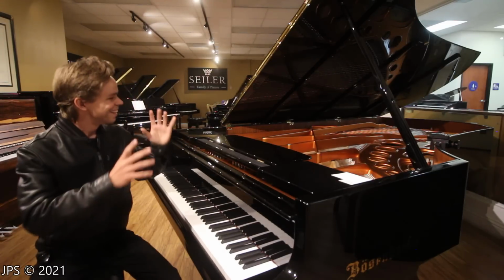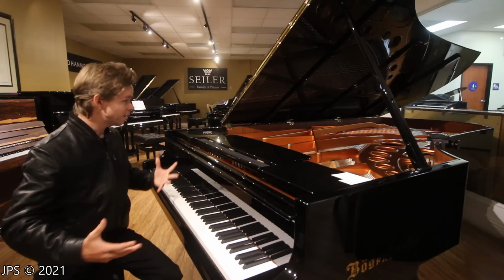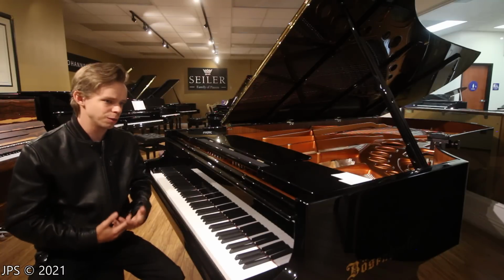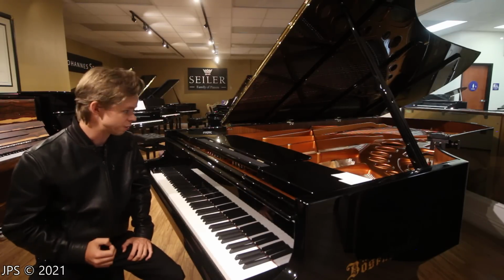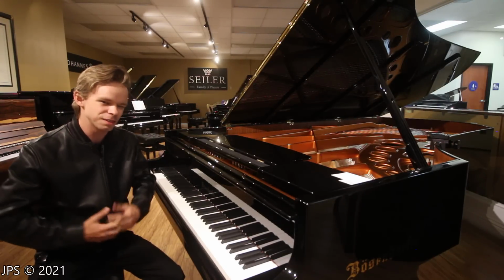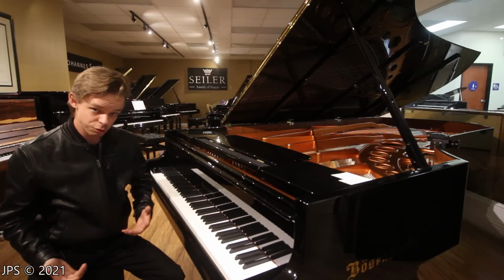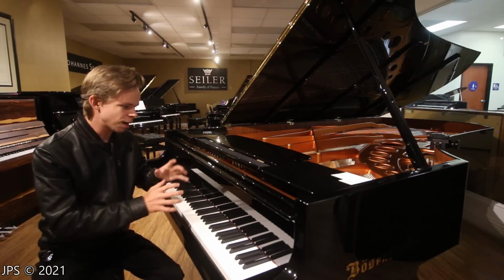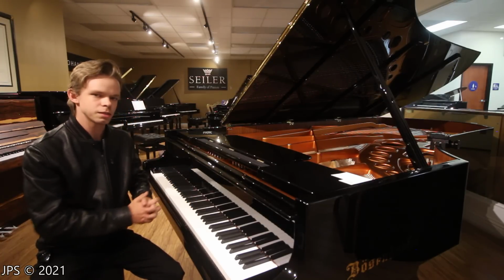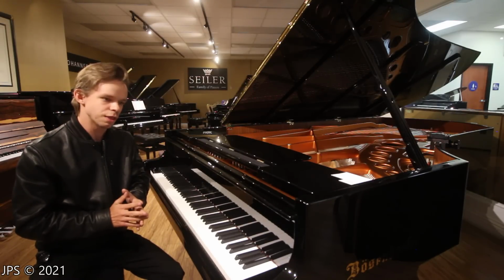But back to this. This is a Bösendorfer Imperial, the 290, the largest, widest acoustic piano that Bösendorfer makes. They are an Austrian brand that has been around for over 100 years, and a while ago there was some controversy with Yamaha purchasing the company, and people thought perhaps the instruments wouldn't be as good as they once were, and that is not true. The pianos have been better than ever, and I believe this one to be a little bit before Yamaha bought Bösendorfer. This was made in 1991, and I believe Yamaha bought them in the mid-2000s.